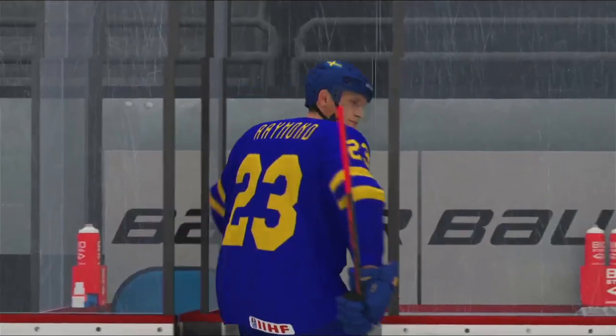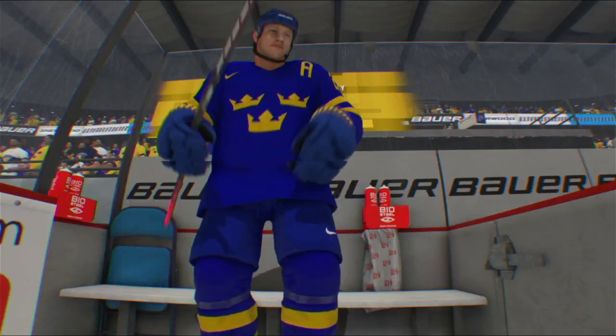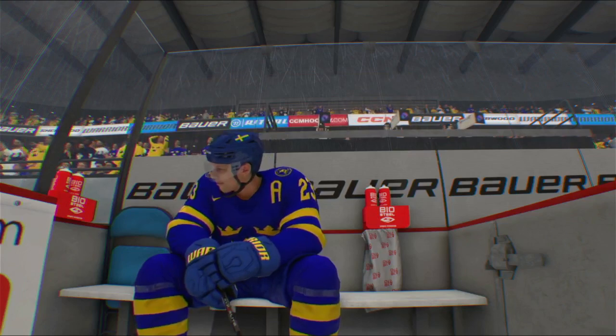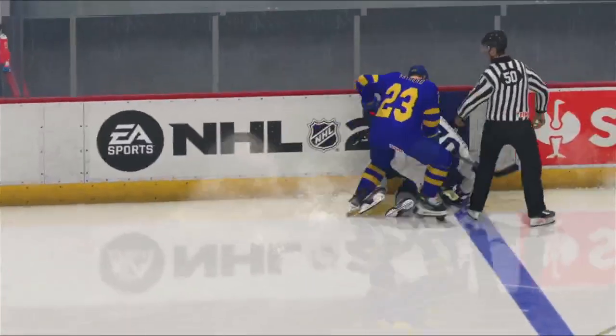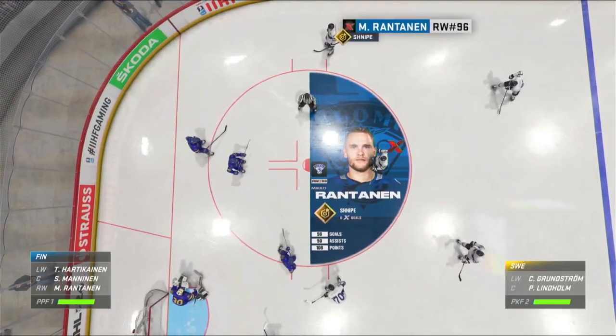And another call against the home team, and these fans, I think they've had enough. They've had enough, and they're booing at the officials. And for the players, this is so frustrating. You try and get the temperature of the way the official's going to call the game, and it's real tough to read when you get three in a row like that.